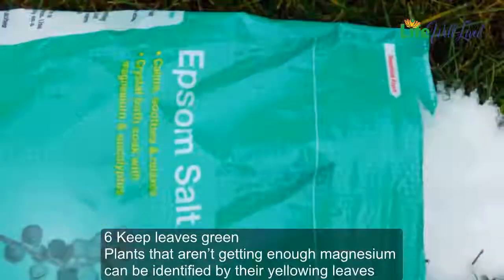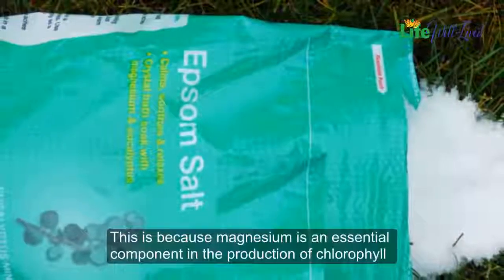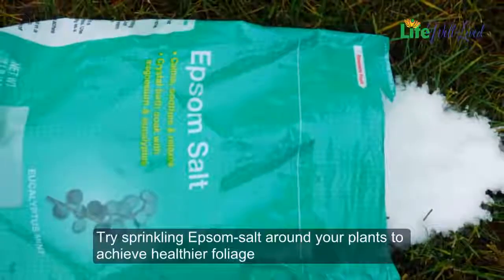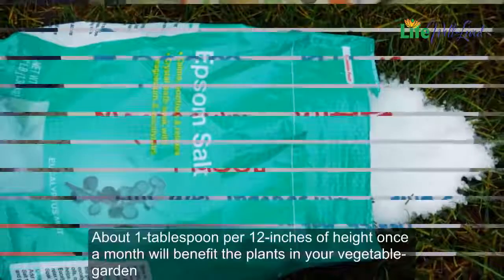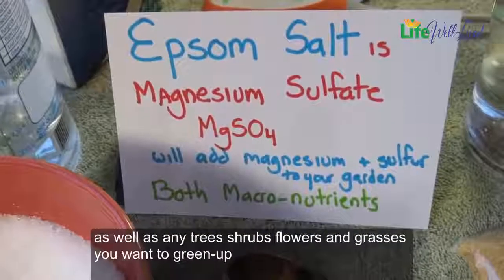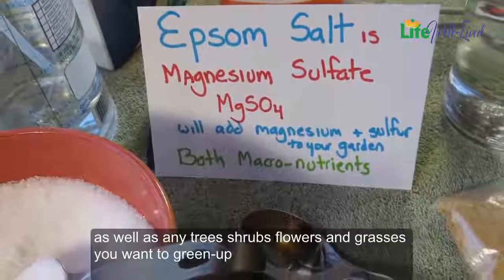6. Keep leaves green. Plants that aren't getting enough magnesium can be identified by their yellowing leaves. This is because magnesium is an essential component in the production of chlorophyll. Try sprinkling Epsom salt around your plants to achieve healthier foliage. About 1 tablespoon per 12 inches of height once a month will benefit the plants in your vegetable garden, as well as any trees, shrubs, flowers, and grasses you want to green up.